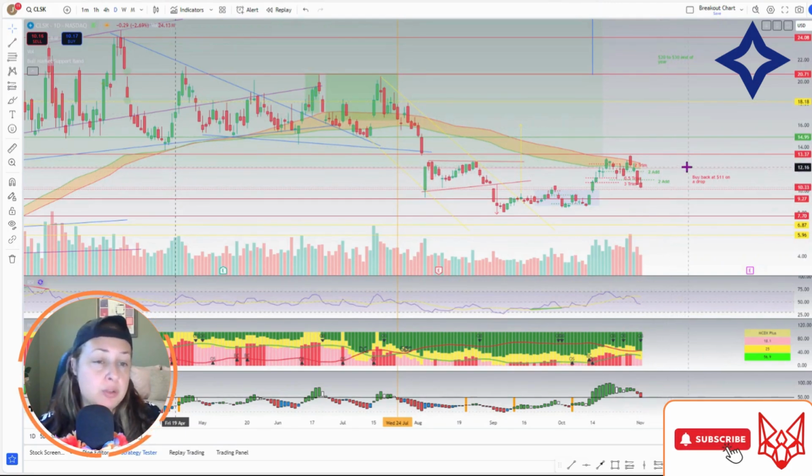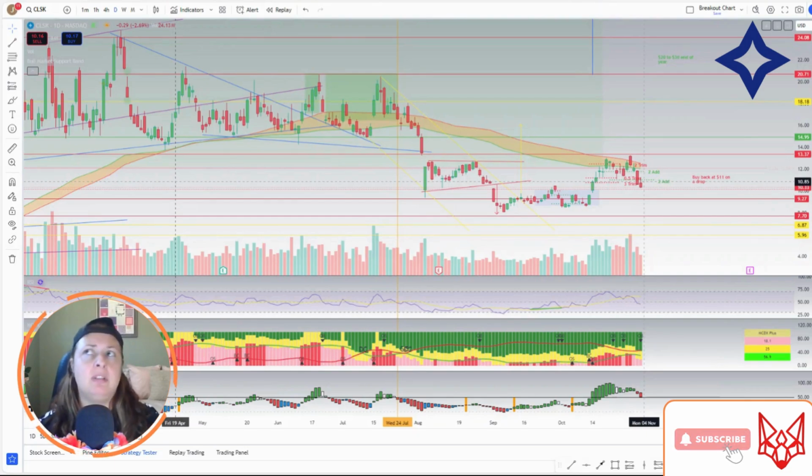I wasn't going to trim on these levels, but given the size that I'm adding back in, it might be pertinent for me. Is that the right word? Possibly. I don't know. It might be a smart idea for me to de-risk as price moves up again and take off some of those more recent trades and just treat them more like a swing trade, just so I'm not getting too overweight.